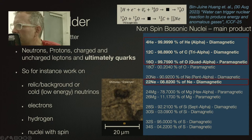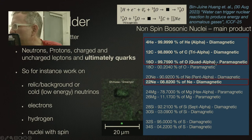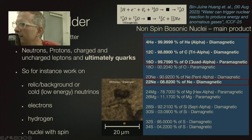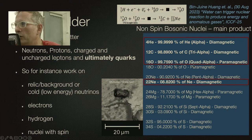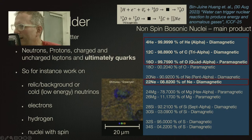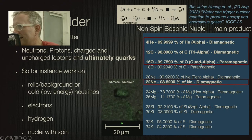Then the next one is 16 oxygen, and this is 99.759% of oxygen. It's quad alpha. Again, it's alpha conjugate. But uniquely, this one is synthesized, let's say, but it is now paramagnetic. In fact, oxygen can only be oxidized by itself. Both monoatomic oxygen and diatomic oxygen are paramagnetic. So in all cases, it's paramagnetic, okay?